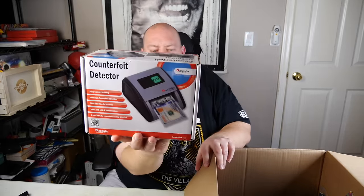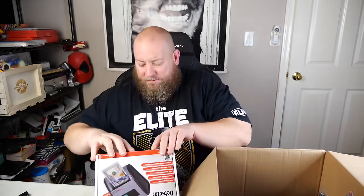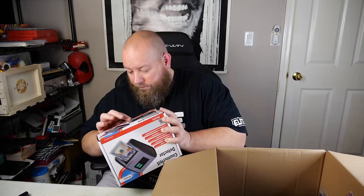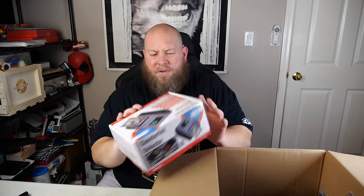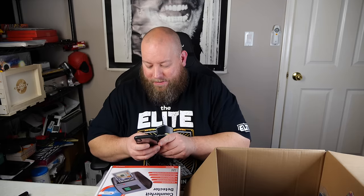We have a money counterfeit detector. I got this a few months back in a liquidation. This thing is still factory sealed. I got this back in a liquidation pallet a few months ago, and I sold it. It sold very quickly. And I don't remember how much I sold it for now because it's been too long.